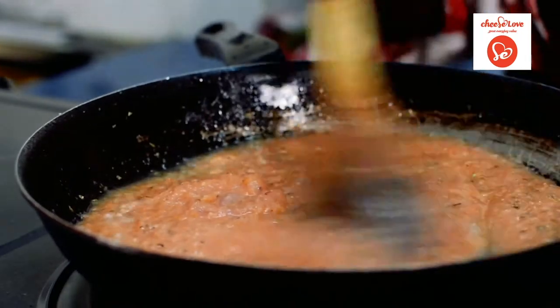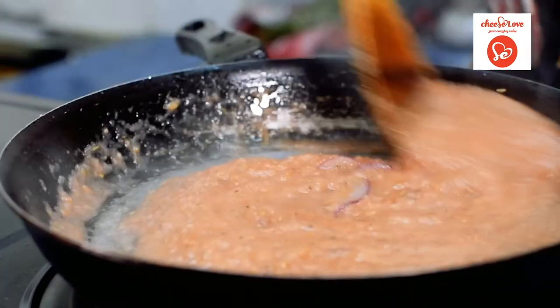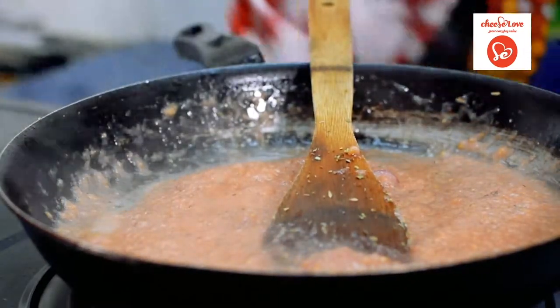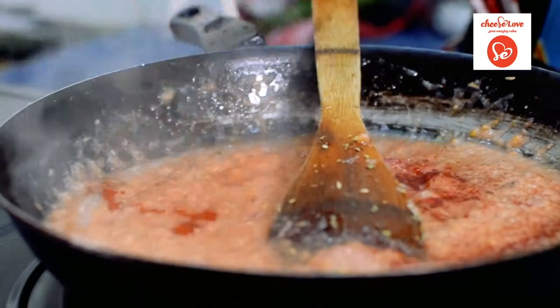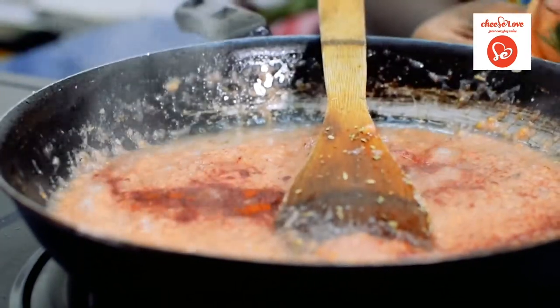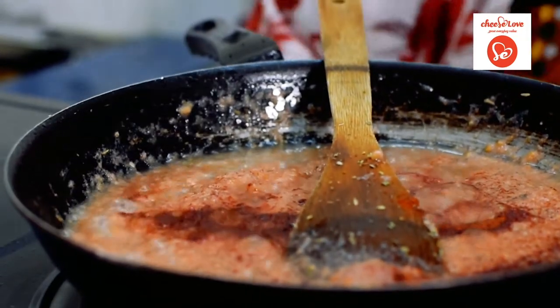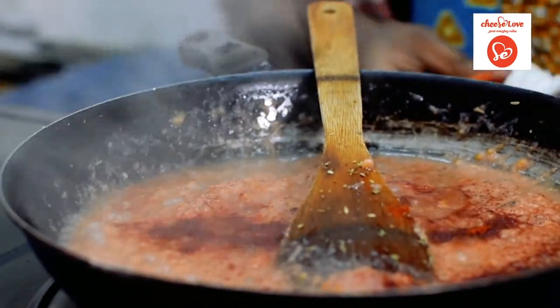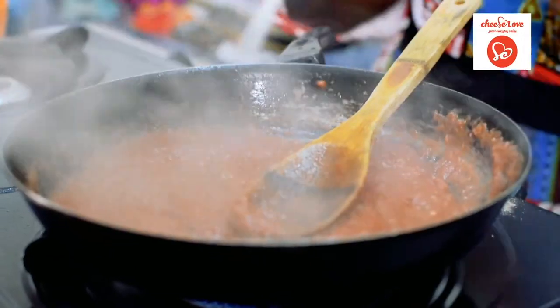I'm using some mixed herbs. So this is basically like basil, oregano, thyme. It's like a mixture, marjoram. I like putting them in when the tomatoes are cooking. Next, I'm just gonna let this cook down a bit, put some paprika, a little bit of black pepper, and then some tomato paste. Right now, it doesn't look like much. I was just thinking, huh, when is the magic gonna happen? It's gonna happen, guys. We're gonna put some salt.